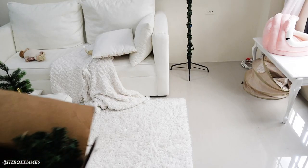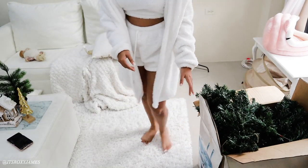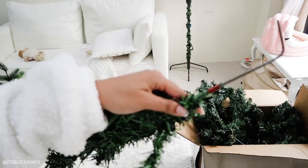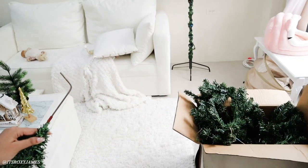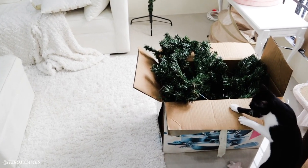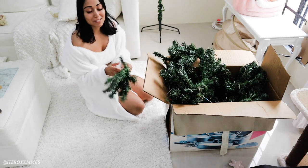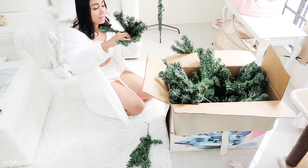So I have this box and I'm just basically going to go ahead and sort this out. Each one of them is color coded. Oh my goodness, that is Coco doing weird things in the corner there. I am not sure what my cats are gonna do. This is the first time that they are seeing a Christmas tree.